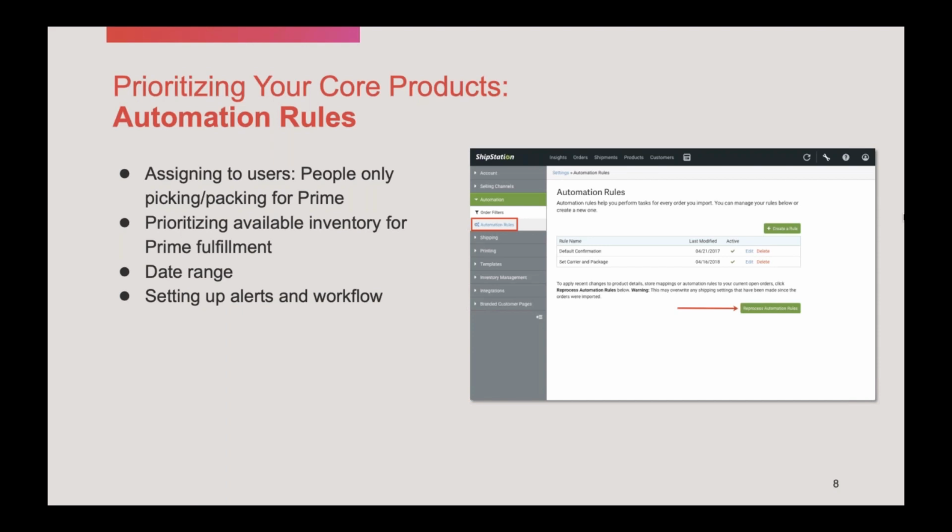One, you can assign the Prime products, and this is where those tags you set up come in handy, to certain pickers and packers within your warehouse workflow, so that you don't disturb the rest of your workflow. Let's say you still have orders coming in from eBay or other selling channels. This way you can assign people specifically to Prime and it doesn't disturb the rest of your orders. It'll make sure they know to prioritize and pack your Prime products.